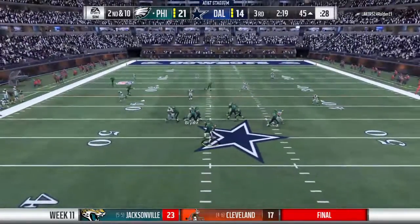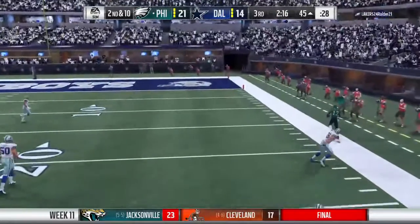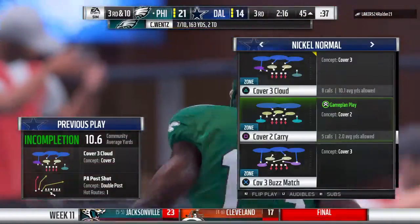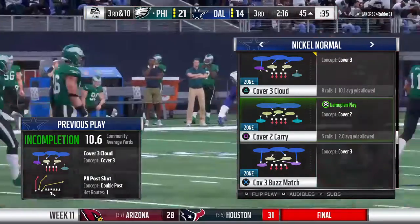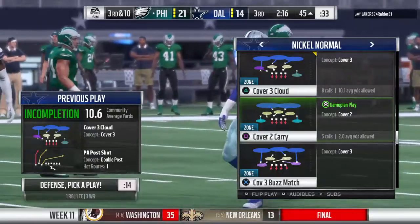Now a play fake. Wentz. 20. And he shot him there. It's out of bounds, incomplete. Nelson Aguilar, the intended receiver. And that takes us from second to third down.